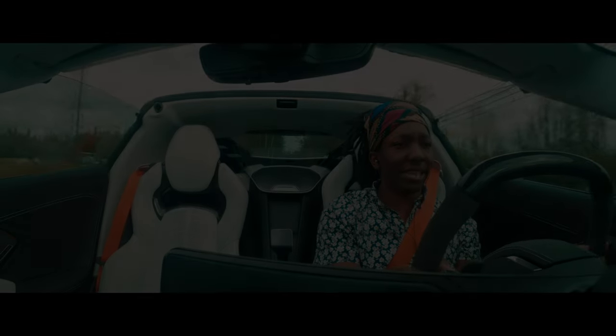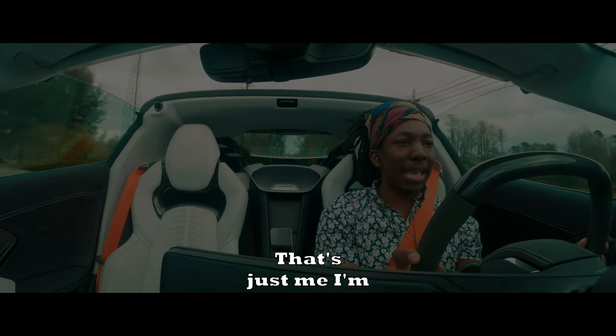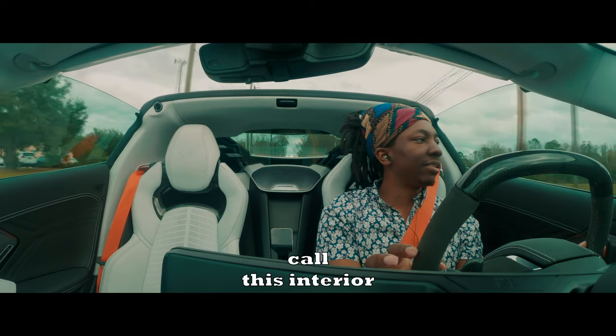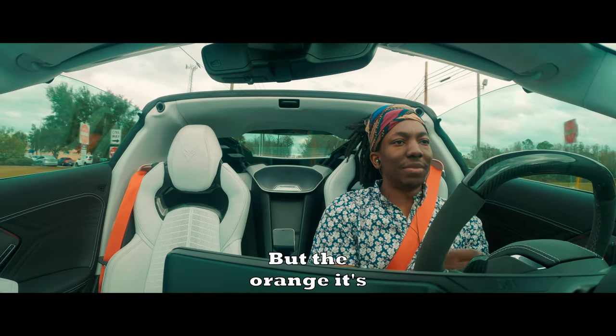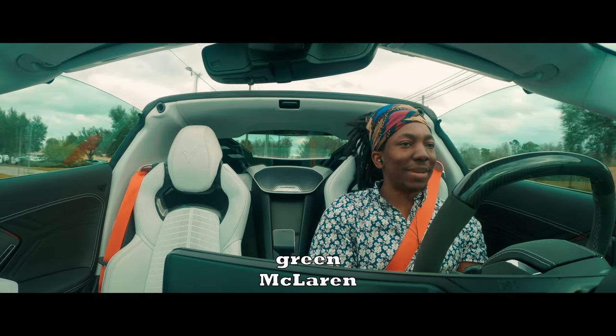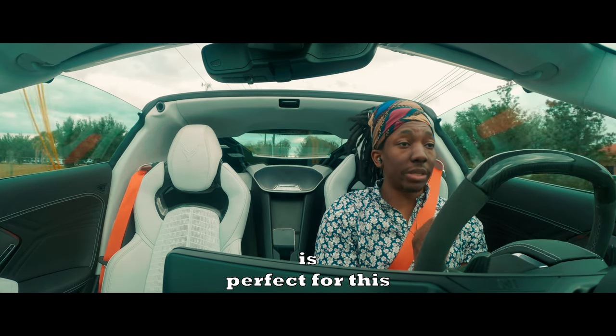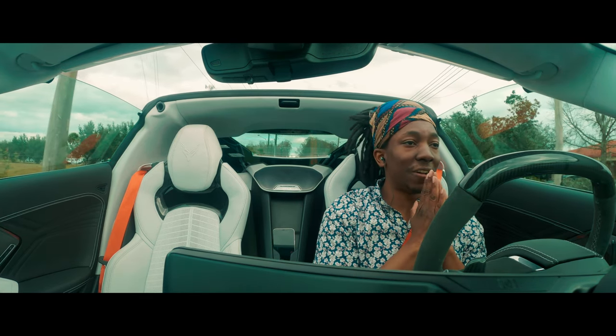Not a big fan of the interior. That's just me. I'm not a fan of white interior or creamy gray, whatever you would call this interior. But the orange, it screams McLaren, and I love it. This color is perfect for this car. The black and orange is perfect.